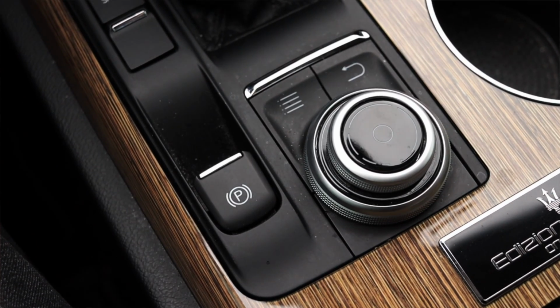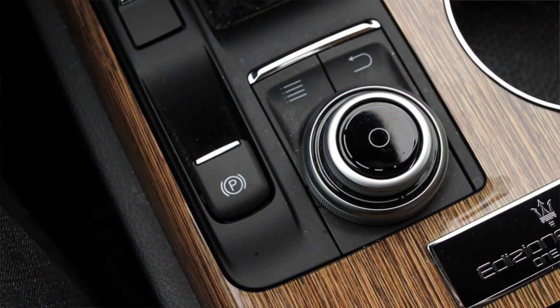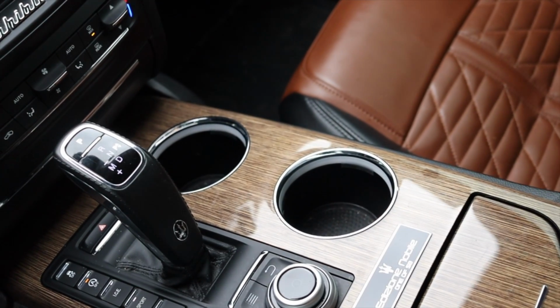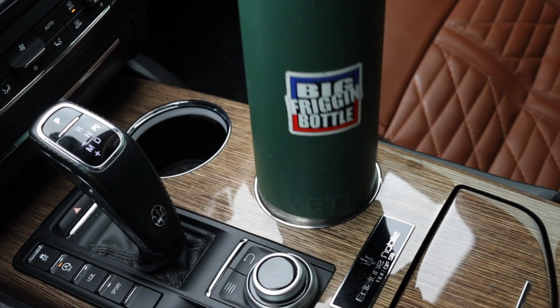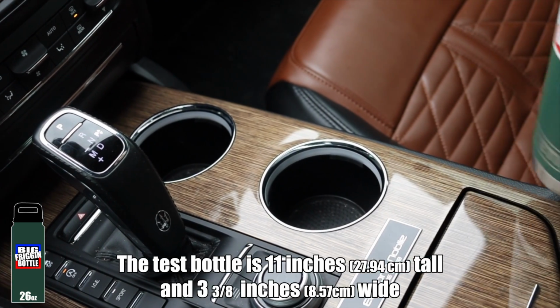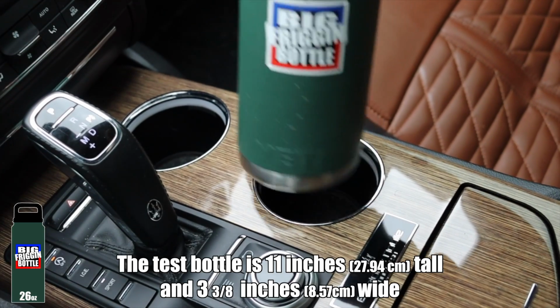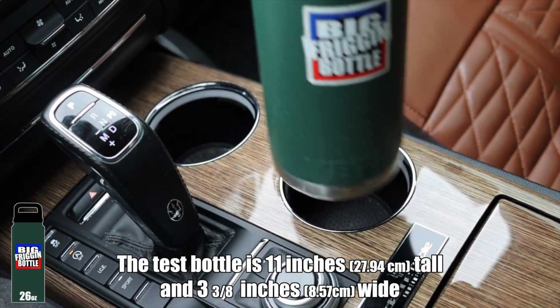Then we have our power parking brake and our selector down below. This can be used instead of the touch screen, and I like that they give you that option. Off to the right, however, we do have cup holders, and on Maserati's website, they said that this special edition gets oversized cup holders. So we'll do a big freaking bottle test with that in mind, and unfortunately, the Italian idea of oversized still isn't big enough for my big friggin' bottle.